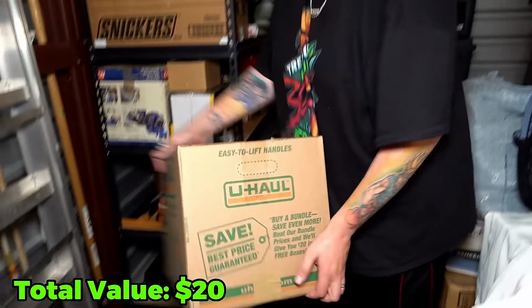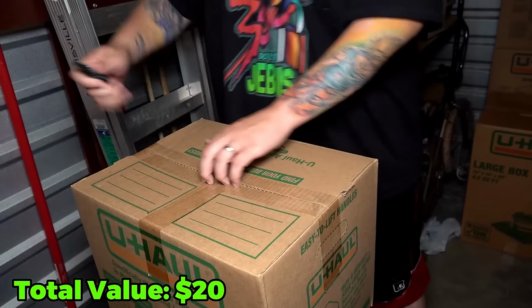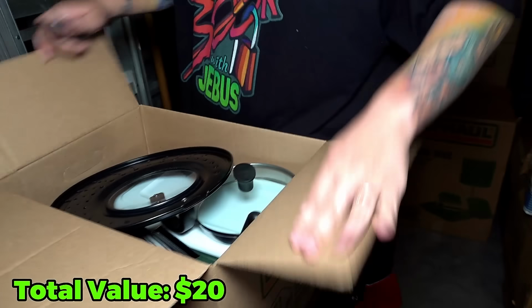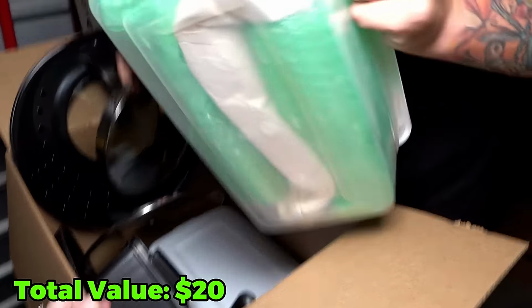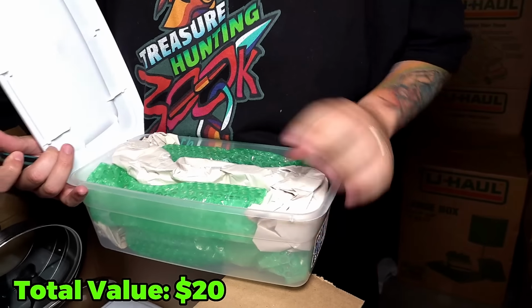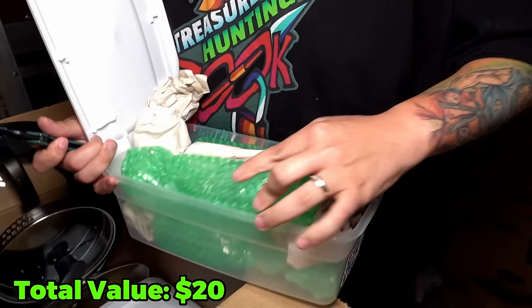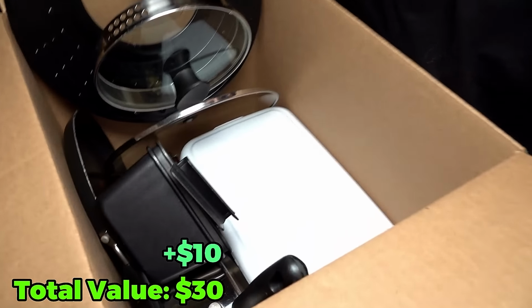U-Haul box number 2 right here. This one's not labeled at all. Okay, let's see. Complete mystery. Let's go inside, and this one looks like it's gonna be more kitchen. Let's see if that's the case. Yeah, more kitchen. These are the same wine glasses we've found in like 6 boxes now. For some reason they didn't store them together. We found the same exact little tote with these in here like 5 times at this point. But this is all just cheaper kitchen stuff. Again, probably 10 bucks at a yard sale.